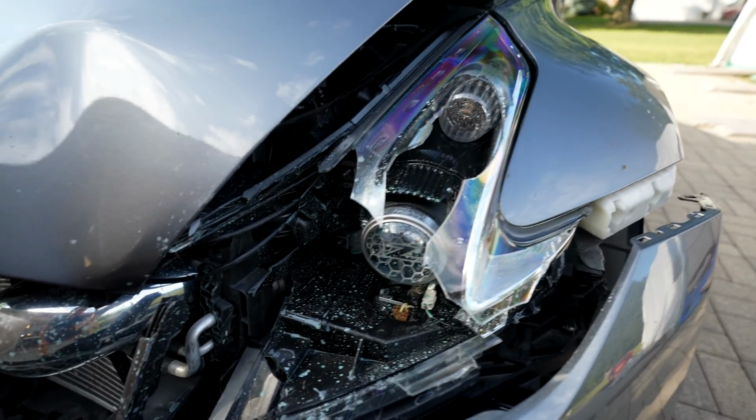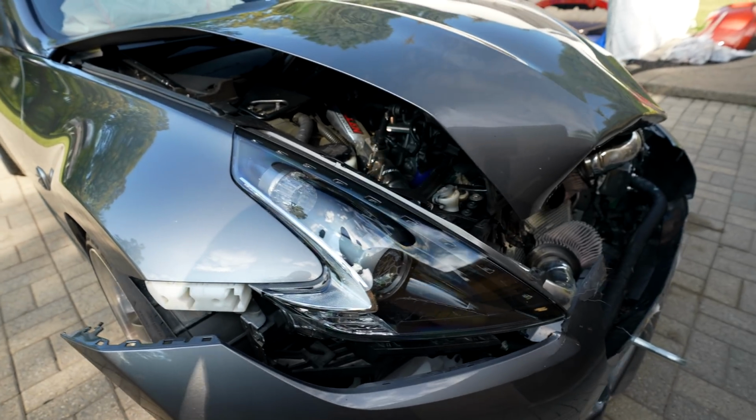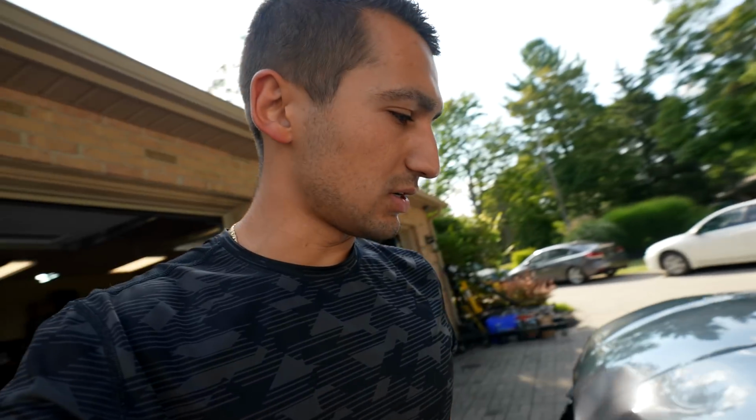The headlights that we customized on the channel, they did look good. This one got pretty mangled. This one here seems to be okay, but at the same time, it's not like I can just buy another one. So the Z's pretty much entire front end needs replacement pieces. Oh, I forgot to also mention the A-pillar.